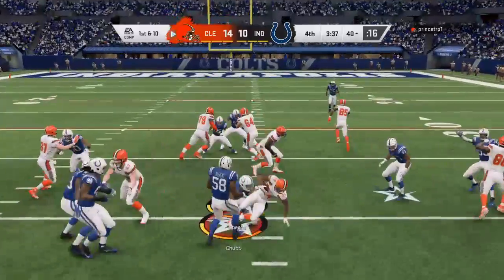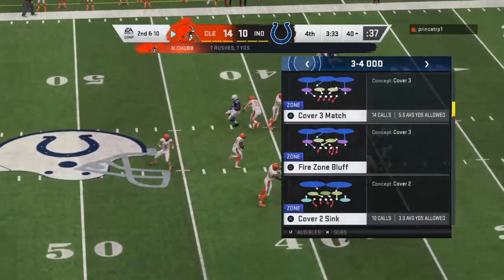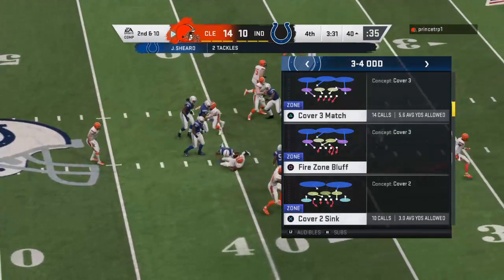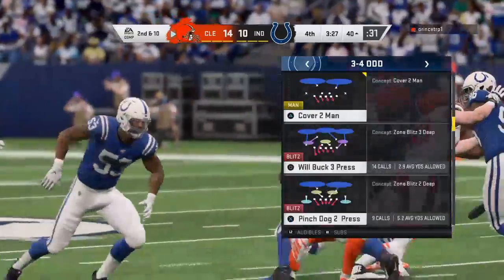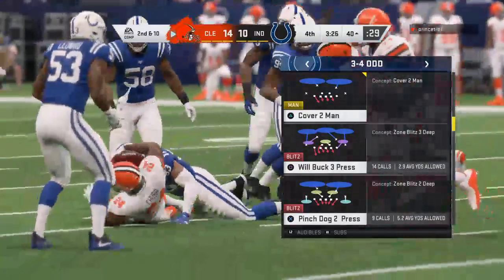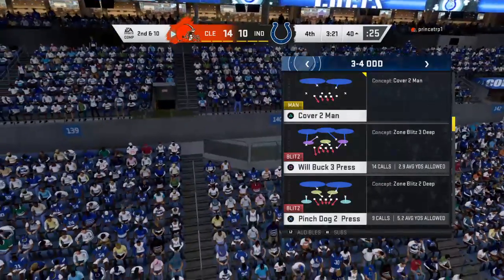Mayfield hands it off to Chubb. Looking for a seam but finding none. He'll get back to the line of scrimmage and that's it. No gain on the play there. Second down. He continues to struggle to find a crease to break off a big one and might need to just put that aside and just try and ram his way forward and get what he can.